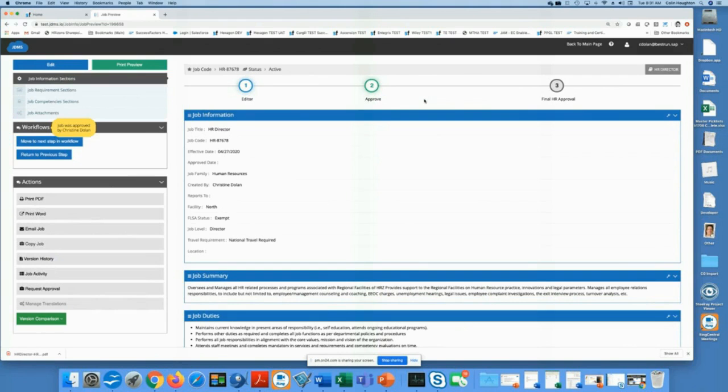Now, for expediency, I have given myself permission to manage each and every step. But in the real world, you may have different users that have different permissions to different steps. And within that step, while viewing that step, they may be limited or restricted with respect to what fields they can see and or what sections they can see and or edit, all configurable on a workflow by workflow basis. So I'm going to move it now from the approve step to the final approve step.